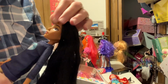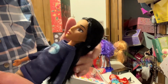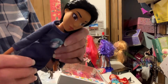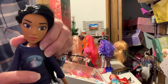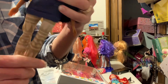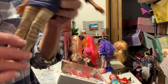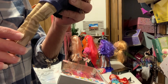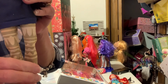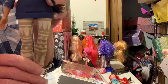Pocahontas. Her black hair and brown eyes. Got a pink lip. I got it cut out so you can see it in her hair and her little shirt top. Got a howling wolf on it. She's got some little leggings that are kind of a gold or tan color with a sparkle to them. They've got this design, I don't know what you call it.